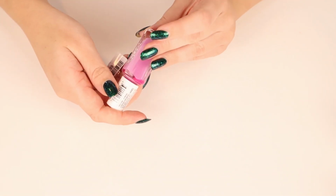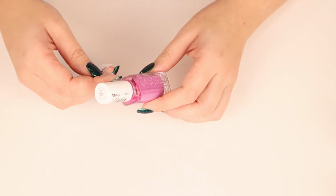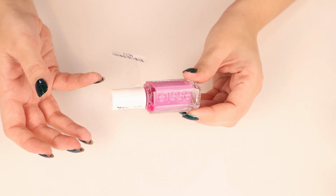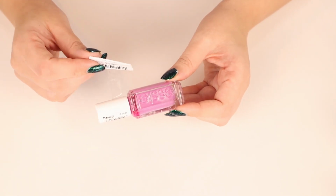This is Essie Thumb Surfing. I'm gonna try this, I have to try this. I haven't worn it yet. I got this at TK Maxx. And like sometimes the things you get at TK Maxx, they are kind of like dried out. So I still have to try this. This one was $3.99 as you can see.